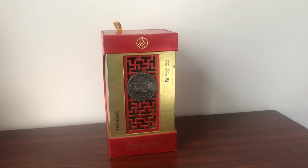This is number 3, and I got a pretty cool bottle this time. This is from a really big company, Wuliangye. That is the top two.